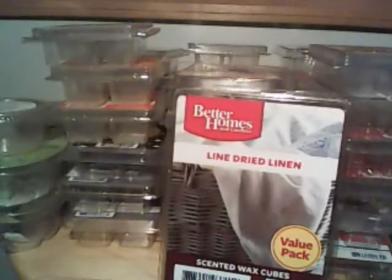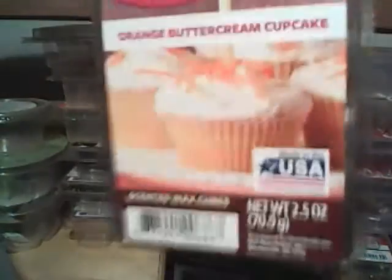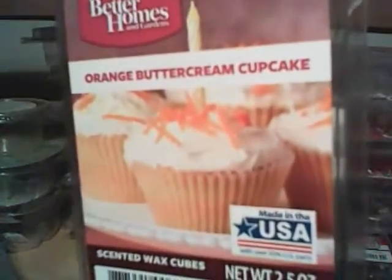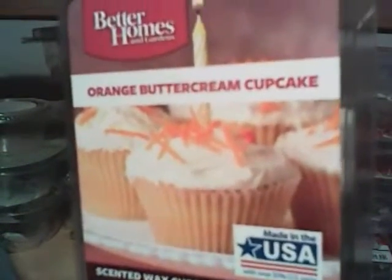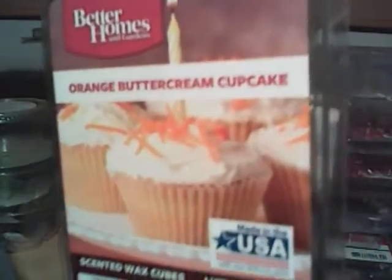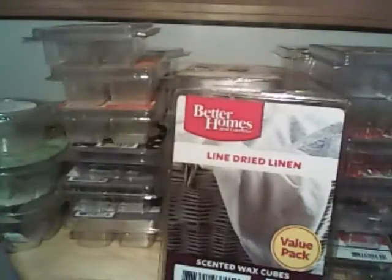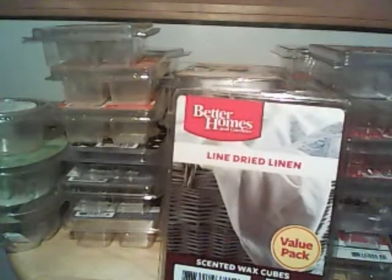Love it. Throws great. This is Better Homes and Gardens Orange Buttercream Cupcake, another one of my first ever wax melts that I purchased a couple years ago when I first started getting into wax melts. Love it. Very strong citrus. A little bit of creaminess in there, but it's almost like a creamy Fruit Loops. Very, very, very strong scent.